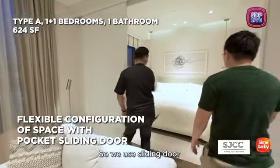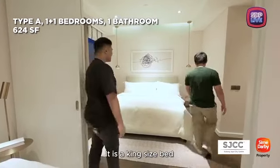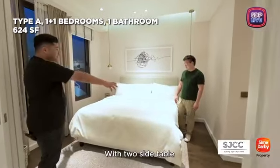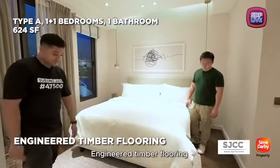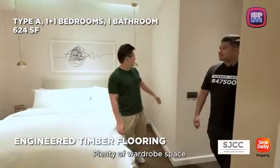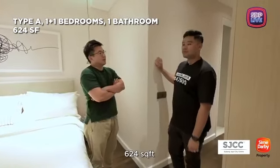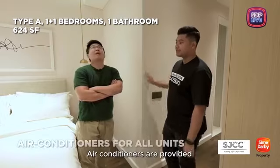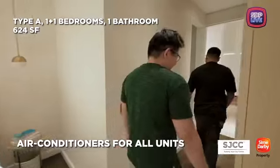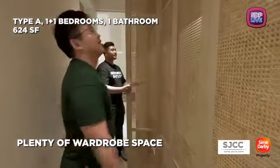We use a sliding door so that you have a more spacious feel. From your bedroom, you can watch your TV. This is a king-size bed. Not many one-bedrooms can actually fit a whole king-size bed with two side tables. Engineered timber flooring, same as the other unit. And plenty of wardrobe space. This is a 1+1 unit. What's the size? 624 square feet. Aircon provided. Uncle always asks if aircon is provided. So this is the wardrobe space. Plenty of wardrobe space. More than you can handle.